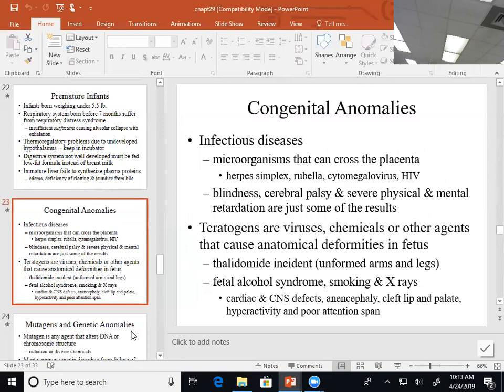Twins are often delivered early. Not always, but often are delivered early. And the reason being, it's more of a stress on the mother. The twins are typically giving off cortisol, and so the mother will go into labor early. So it's usually kind of an early thing.